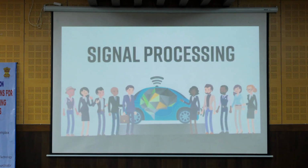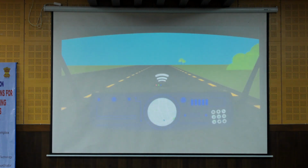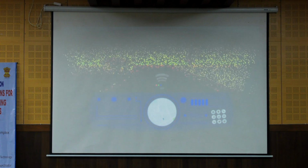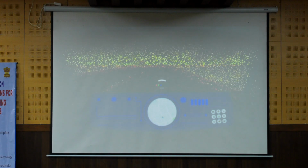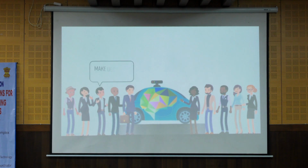That's where signal processing comes into play. Signal processing is about analyzing data and making decisions. To provide very detailed maps of the area surrounding a vehicle, autonomous cars utilize LiDAR or radar sensors. These LiDAR and radar sensors produce vast amounts of data that is then processed in real time. The challenge is in using this data to help the vehicle make decisions just as we would if we were behind the wheel, if not better.